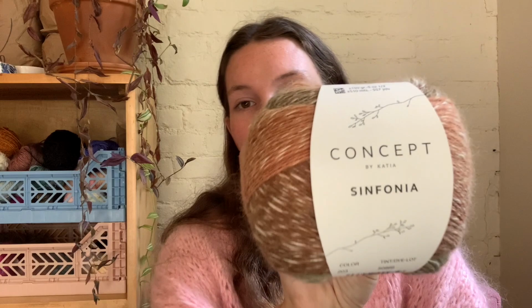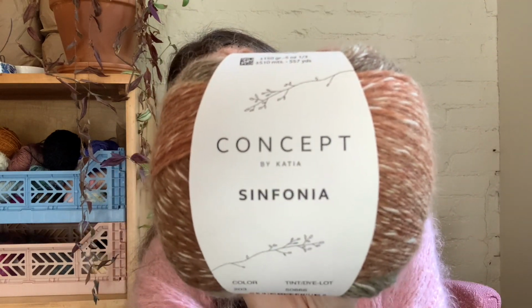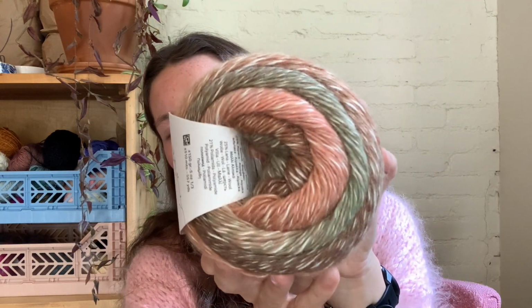Also in Florence, I went to another smaller little yarn store, and it was super tucked away, with no sign outside indicating that it was a yarn store by any means. They had quite a bit that I liked. So the first was this skein, from the brand Katia, which I saw a lot of while I was in Italy, and I really loved the color variation on it.